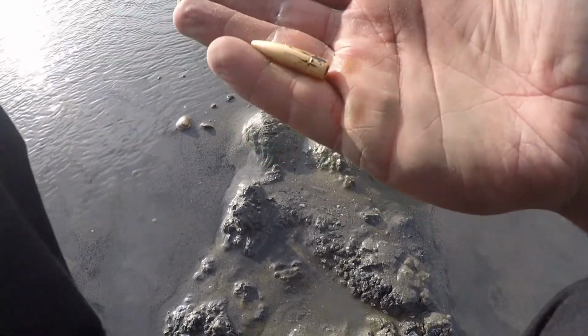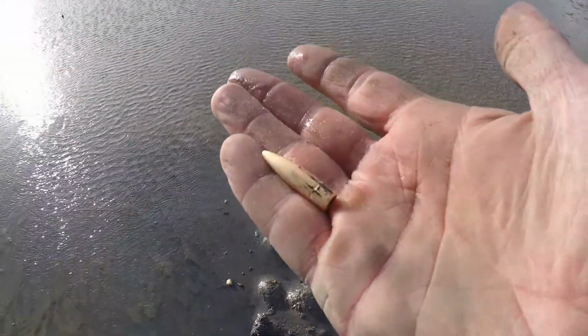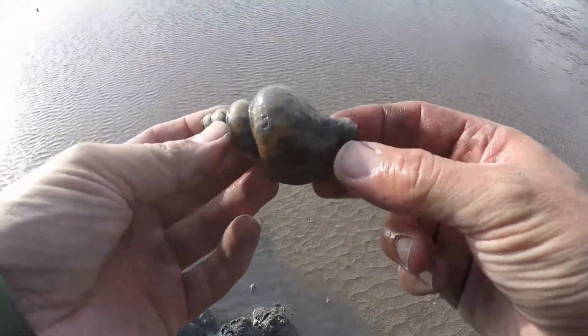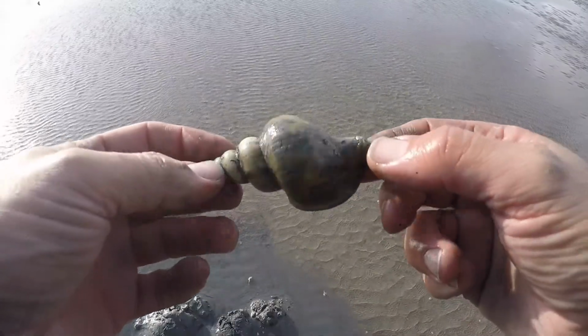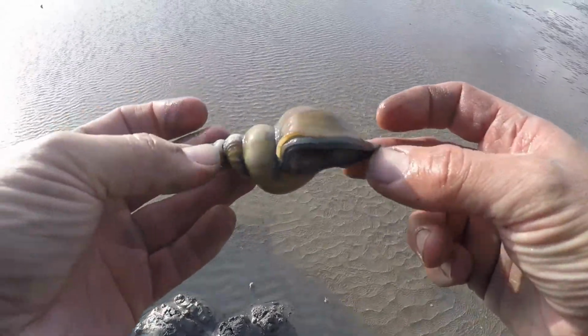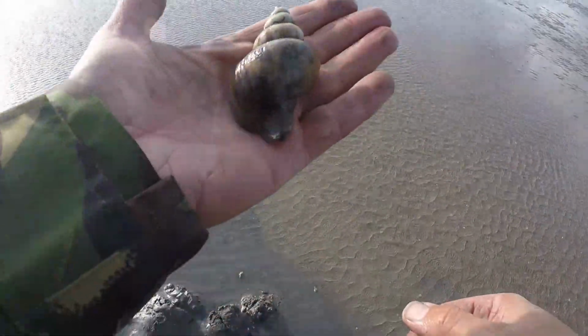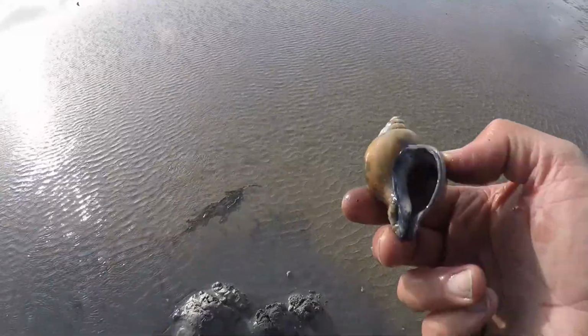Digging for one little bullet head. Dug this out of that same hole. It's probably quite old, I bet. Preserved in the sand, probably black sand. Right, on to the next hole.